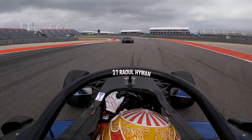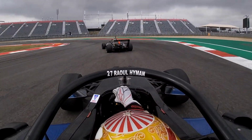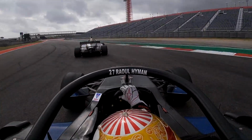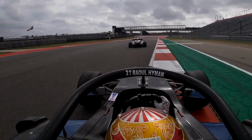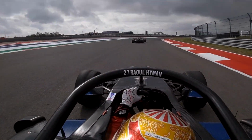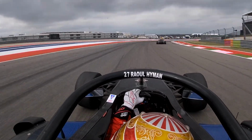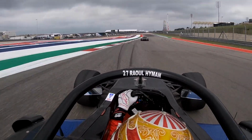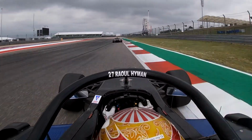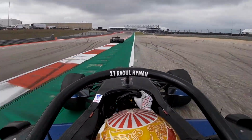Formula One weekends, these grandstands absolutely full to bursting. Over 400,000 attendees at the U.S. Grand Prix here at this beautiful circuit. As this lead battle continues, pretty much status quo. There hasn't been much of a change here in the last several laps.